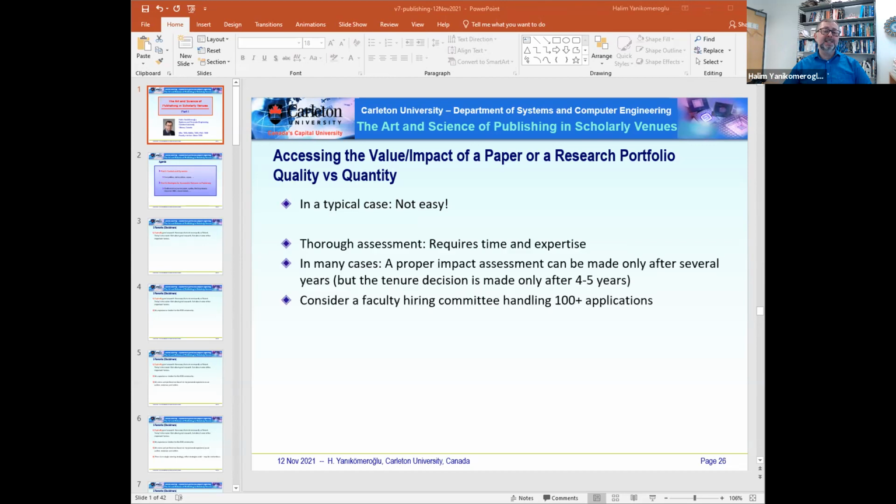I'll just list three of them. First of all, a thorough assessment requires time. Let us be honest. As a reviewer, for instance, if you have a full journal paper, 15 pages, double column, someone perhaps worked for a year to produce that. How much time do you have to assess the paper? Let alone going through the mathematical part and simulations, and so on and so forth. The reality is that this is not easy.